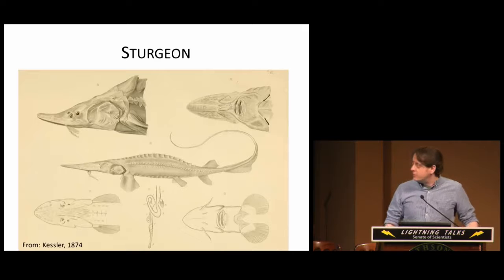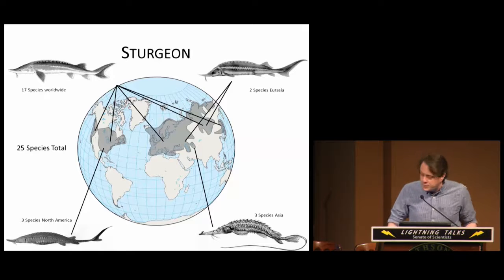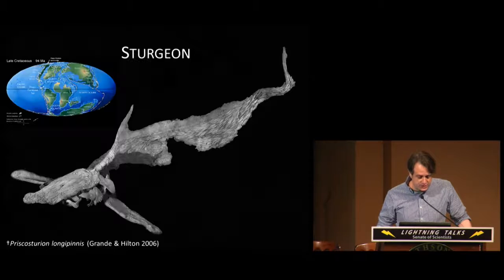For those of you that might not be familiar with sturgeon, they're a really amazing group of fishes characterized by several synapomorphies, including but not limited to four barbels in front of the mouth, five rows of scutes, two paired, one dorsal row, and an oral set of jaws without teeth in the adults. They're distributed in the northern hemisphere exclusively, 17 species in Acipenser in the top left, two species in Huso in the top right, three species of Scaphorhynchus in the bottom left there, and three species of Pseudoscaphorhynchus in the bottom right, for a total of 25 species.